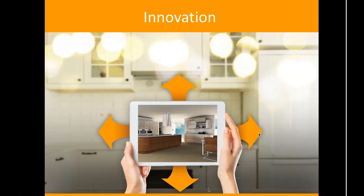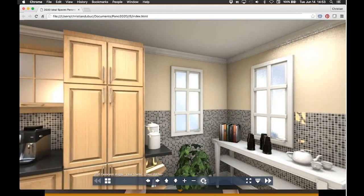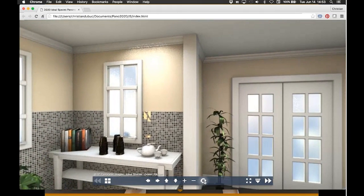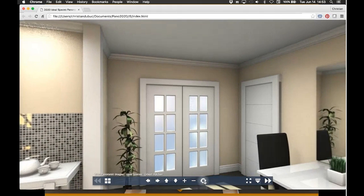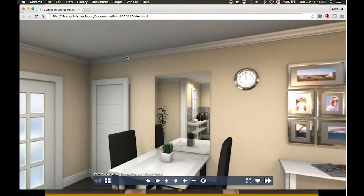And now about tablets and mobile devices. With Ideal Spaces and 2020 Design, you can now create a 360 panoramic view of your customer's room and look at it using your PC, your tablet, and your smartphone. Saved within your collaborate space in Ideal Spaces, customers can easily access these images and have a more complete view of their new room.